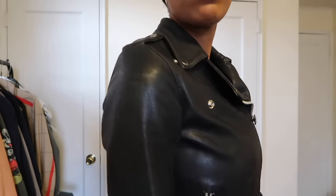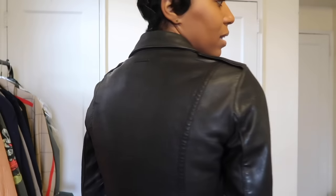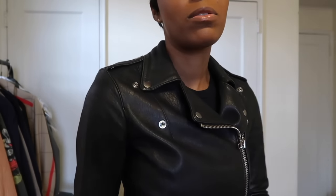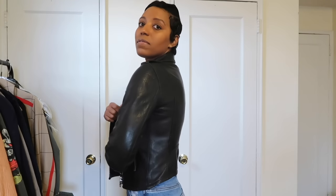So here we go. I will link similar jackets below because of course this one is no longer available. I told you I got it like 5 years ago, but you can see how long leather lasts. This jacket is in beautiful condition. I wear it every year. Every year I wear this jacket. I never not wear this jacket. You think that's good for the first one?